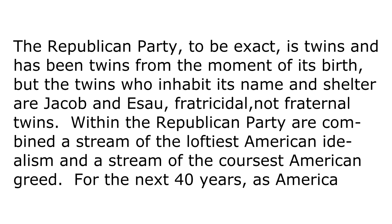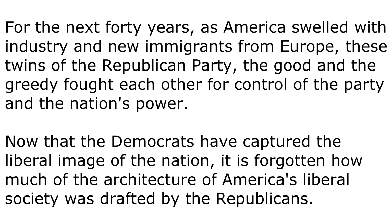The Republican Party, to be exact, its twins, has been twins from the moment of its birth. But the twins who inhabit its name and shelter are Jacob and Esau, fratricidal, not fraternal, twins. Within the Republican Party are combined a stream of the loftiest American idealism and a stream of the coarsest American greed. For the next 40 years, and what he means by that is from the party's founding in 1854, so he's speaking roughly to the turn of the century, as America swelled with industry and new immigrants from Europe, these twins of the Republican Party, the good and the greedy, fought each other for control of the party and the nation's power.